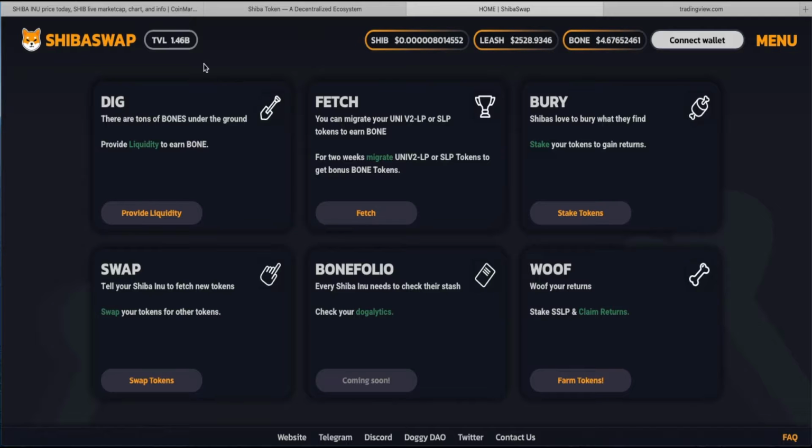Okay, so basically, if you're a little confused on this, you have dig, fetch, bury, swap, bonefolio, wolf, six items here. So basically, you want to read through this and make sure you understand what you're doing. You can provide liquidity, you get dig, you can migrate your Uniswap version LP or SLP to get fetch. Okay, you Shibas love to bury what they find, stake your tokens to gain rewards, you get bury. And then here is the swap. You can swap your Shiba tokens for other tokens.